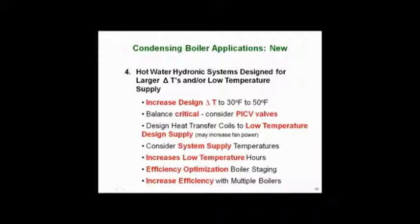First of all, increase the delta T. Don't go with 20 degrees. There's nothing wrong with 20, but the higher delta Ts make a lot of sense. They give me colder return waters. My boilers are going to be more efficient. It cuts my pipe sizes down, and I don't like this sometimes, but it cuts my pipe sizes down.